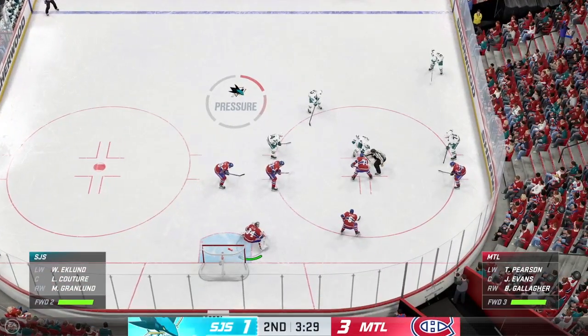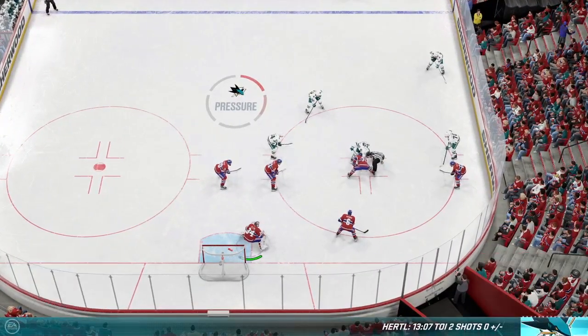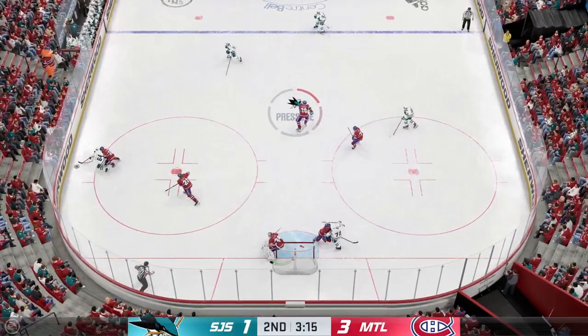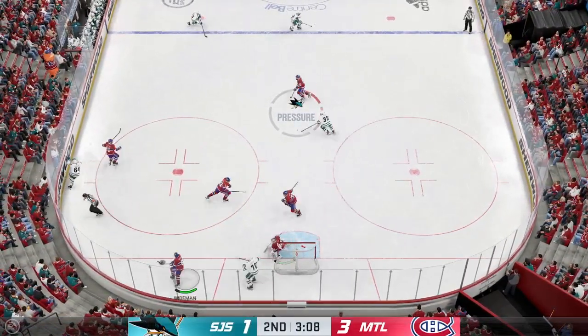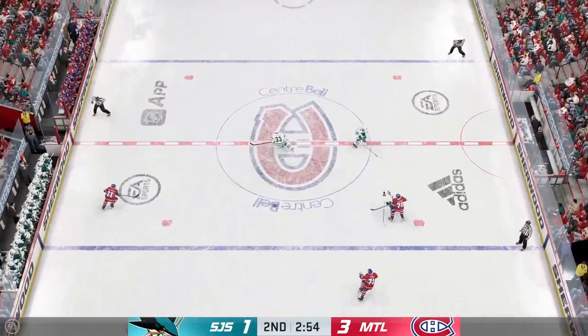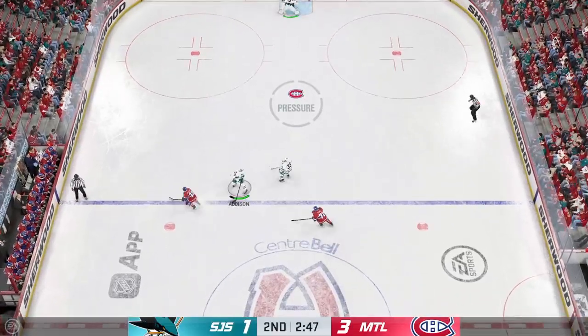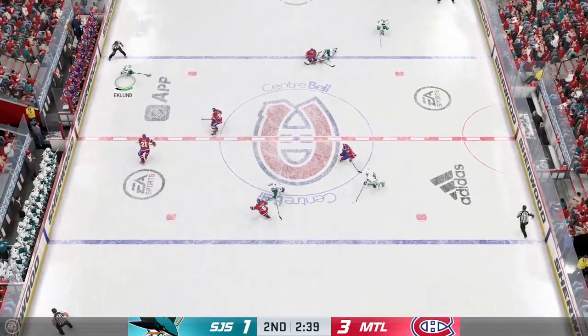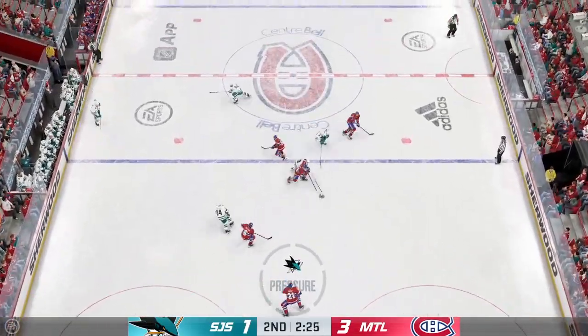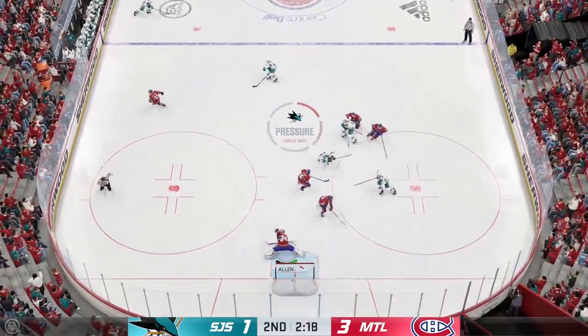Getting into the later stages of this period, it's a 3-1 hockey game. Lots of offense already. And that goes off a player. Can't keep a hold of it as he's jostled off the puck. Angles it over to Pearson. Moves the puck across to Gallagher. The Sharks take possession here in the open ice. Quick feed to Couture. Montreal's got the puck inside the defensive zone.